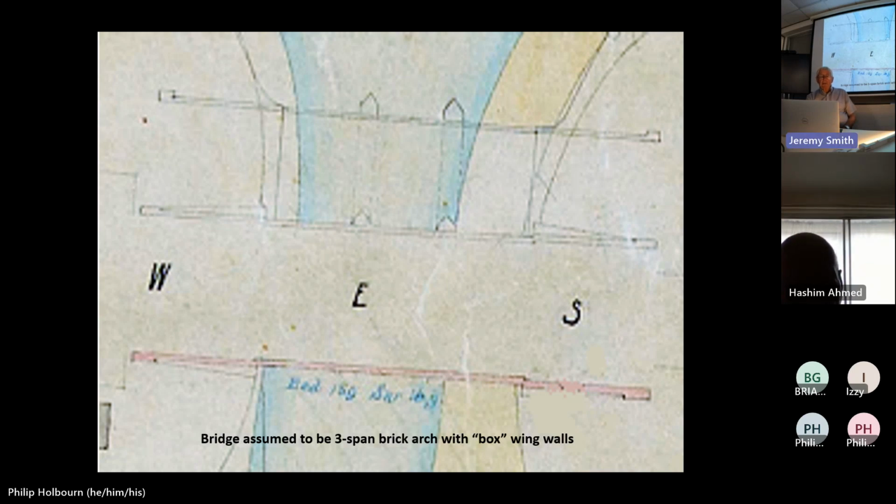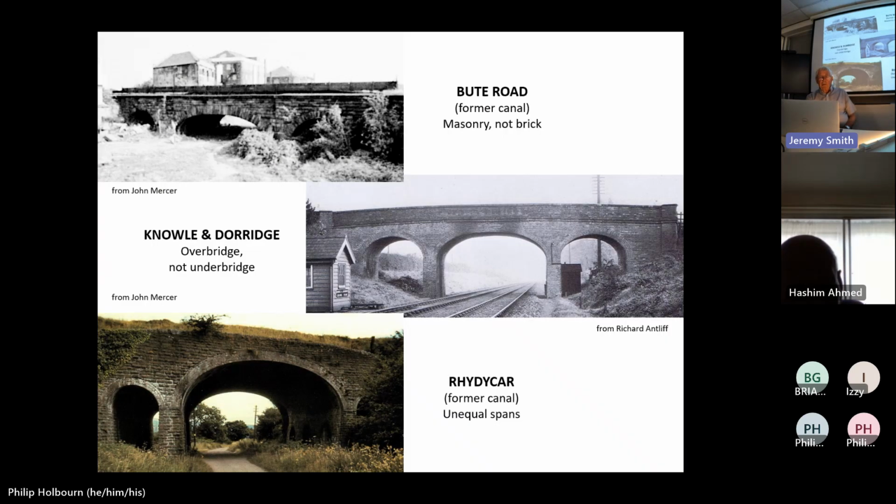It suggested that this was a three-span brick arch bridge with box wing walls and standard abutment spanning Vastern Lane, presumably, and a couple of water courses. I couldn't find any photographs at all of this bridge or any similar bridges, in spite of the fact that one or two colleagues searched their books and libraries to find out if there was anything like it in the way of three-span Brunel arch bridges.